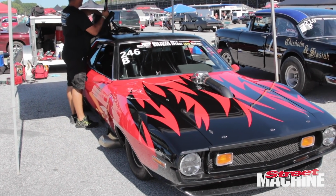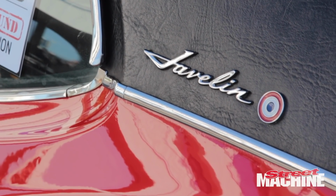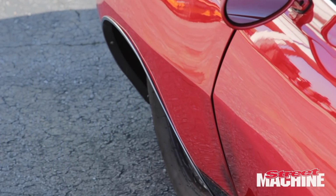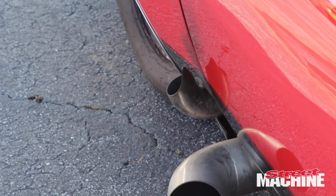It's got a Rossler Turbo 400 Pro Mod transmission, Pro Torque converter, 9-inch Ford. You know, Brent Baker's my tuner. He rides with me, helps with all the tuning. Without him, it wouldn't be possible.